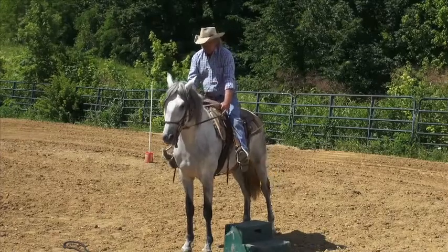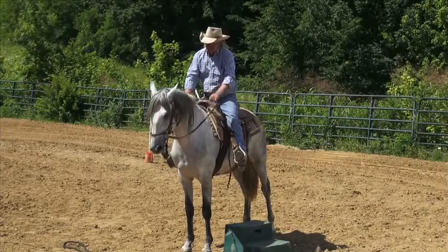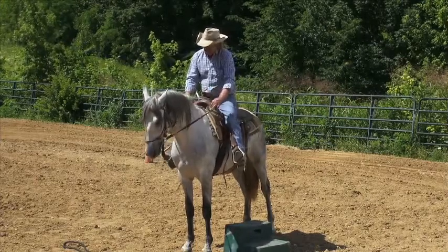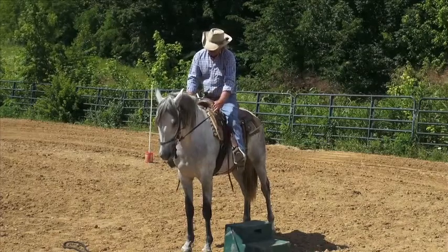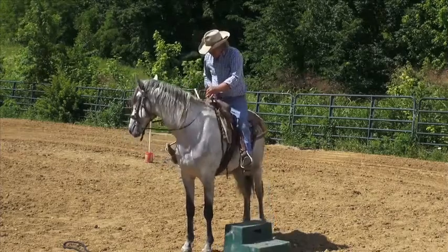Somebody said, well, this is Ruka. This is not Ruka, whatever you pronounce it. This is just getting that horse in frame, getting used to that bit. And I'll do my lateral stuff, of course.